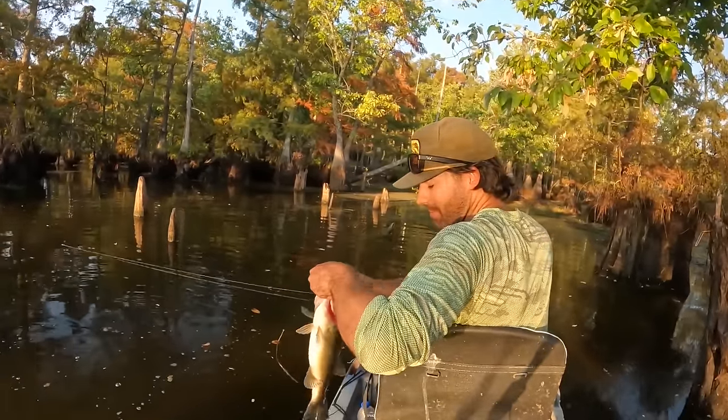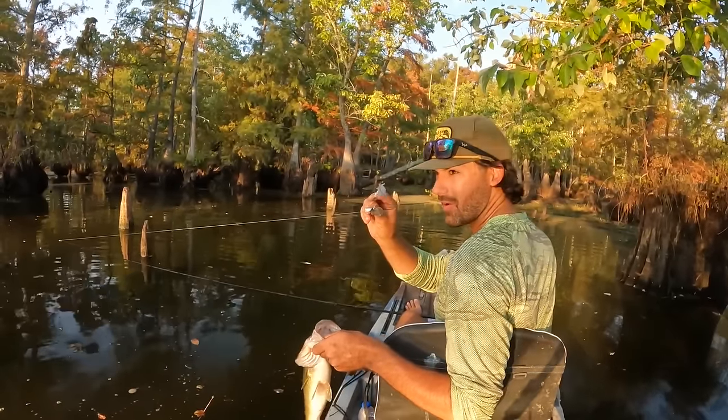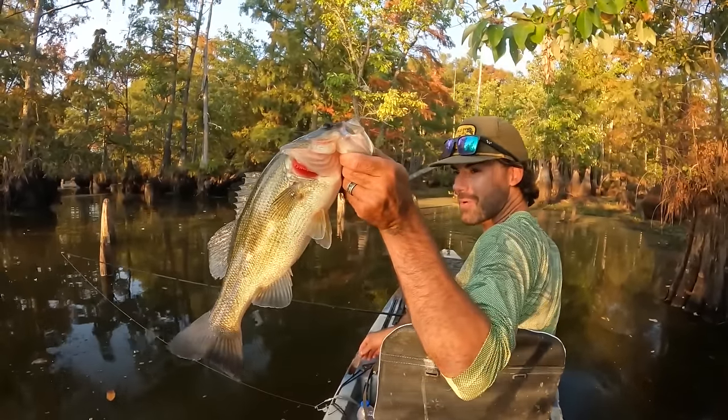I just changed my swim bait on here. I was just talking about how that one was tore up. I have some 4.0 sized Whales on here, and that one there, it looks like it got destroyed too. That's the caliber of fish we were after right there.